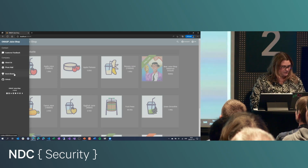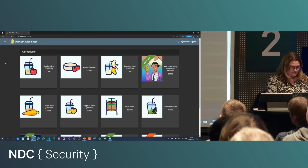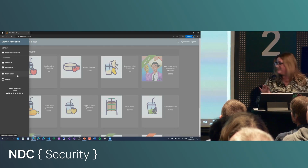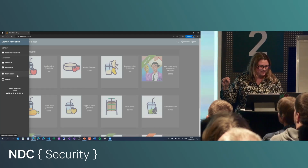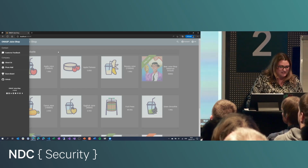Oops, didn't I reset things? I thought I reset this, damn it. I was supposed to show you that the scoreboard isn't visible at first, but I forgot to. So we pretend that the scoreboard isn't there.